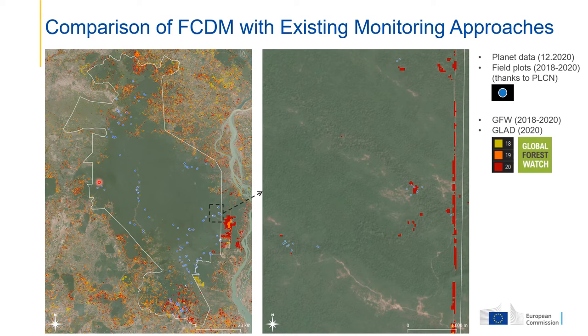And I superimposed data from Global Forest Watch. These are Global Forest Watch forest loss data from the years 18 till 20, in the colors 18 yellow, 19 orange, and 20 red, as well as the 2020 GLAD alerts. You have blue dots, which refer to field plots from the same years, which were taken during PLCN patrols and reflect the detection of illegal selective logging events.